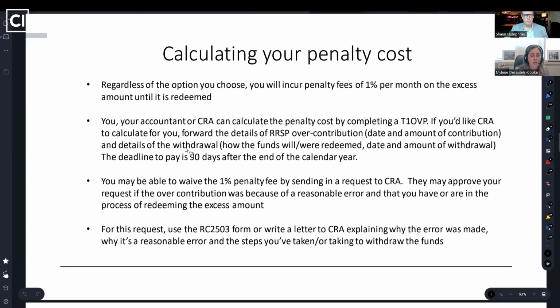And then from there, you take a look at that T1 OVP. When you look at the form, it actually goes on a month by month basis. So you're filling into the form every month that you're in that over contribution situation, and then you're able to calculate how much you owe. So for that penalty cost, there is a deadline. You do need to pay it 90 days after the end of the calendar year. So typically it would be March 31st, but on a leap year, you're looking at a different date, March 30th.